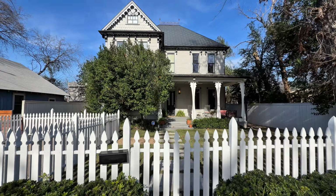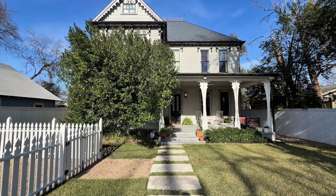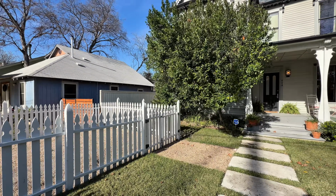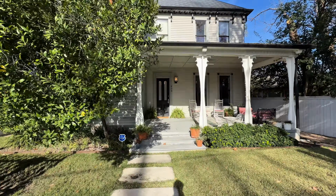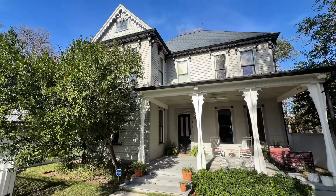Well, this one's a real treat. Homes like this do not come on the market very often. If you love truly unique homes, you are going to love this one. This is an 1800s Victorian that has been reimagined by an interior designer who added character to every corner of this house. I could go on and on about this one.